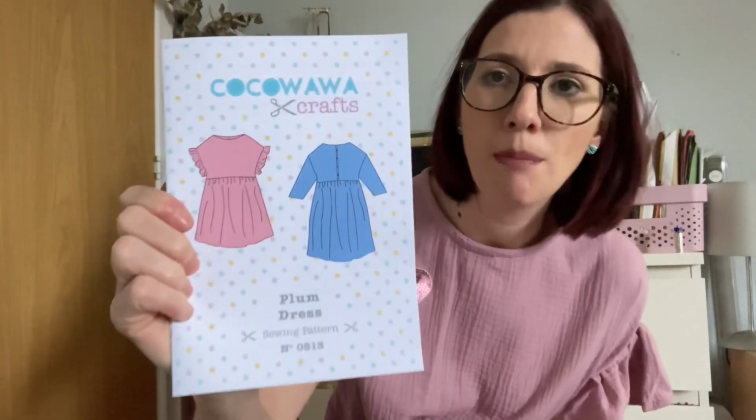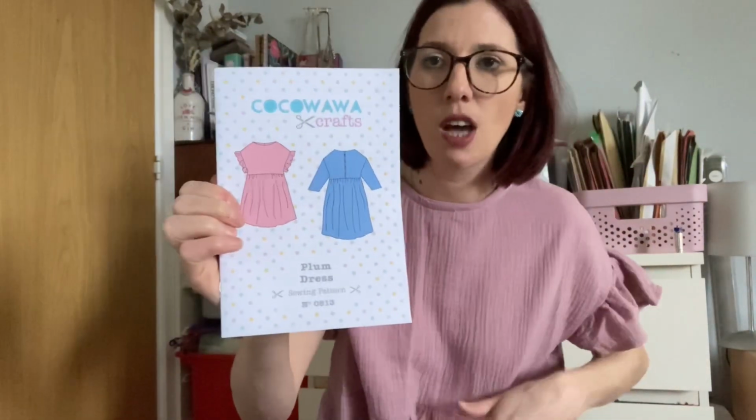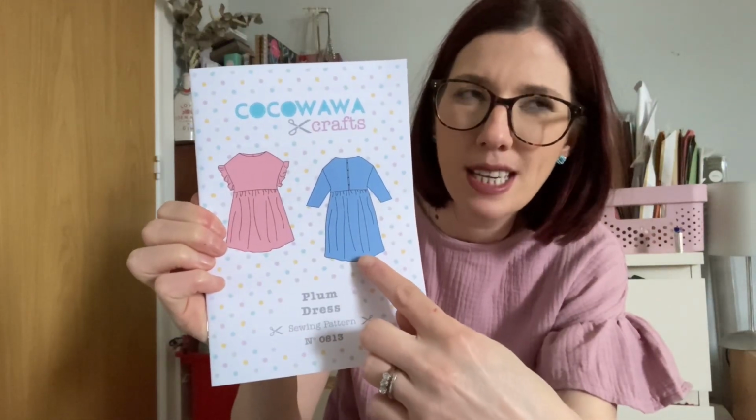So this is a double gauze that I got from First for Fabrics, and it's in a lilac colourway. And the pattern that I've chosen to sew it up in is the Kokowara Crafts plum dress. I'd already cut it out, I think over a year ago, and it's a baby doll dress. You can do 2 different skirt lengths. You can do a shorter length, so that's a mini length, or you can do a midi length, I think it's described as.